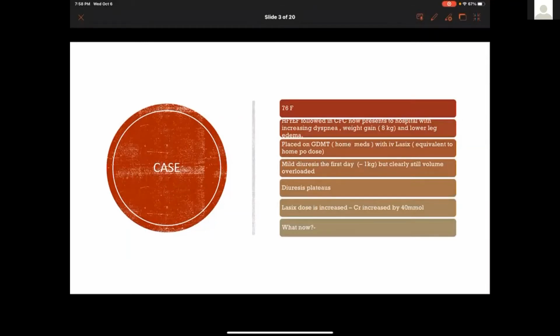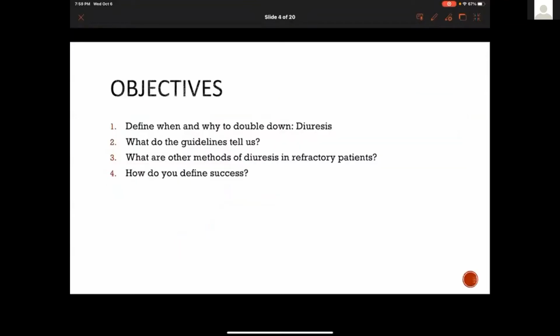She gets mild diuresis in the first day, which is what we generally see, but clearly still has lots of volume to remove. Unfortunately, the diuresis plateaus. You get about a kilo or so off, and now you're getting barely a few grams a day. And you're getting frustrated because now the creatinine is starting to rise. What do you do now? And this is where we've all been. We've had to make a decision as to where to go now.